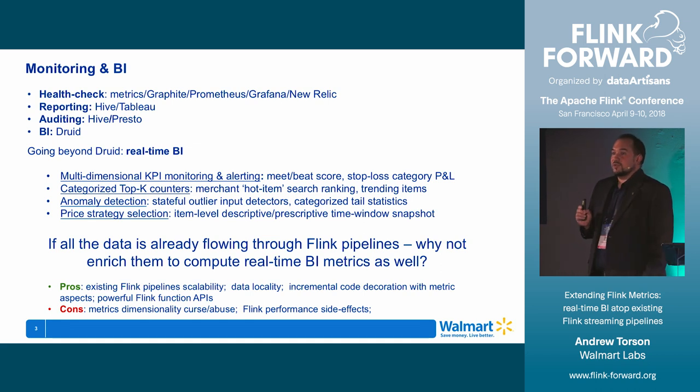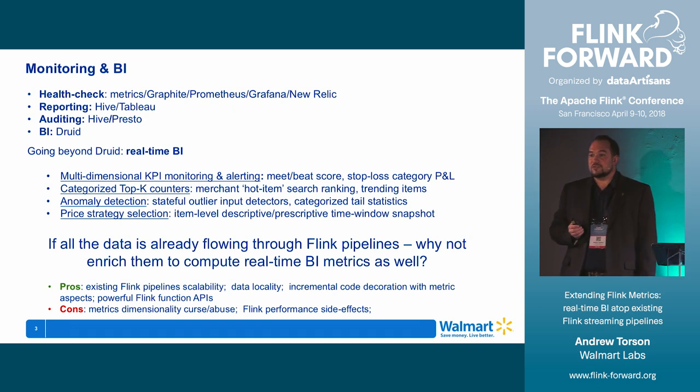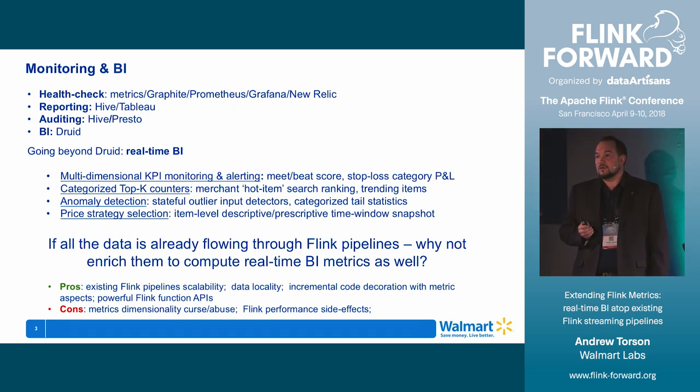One thing that we know is that we already have the existing streaming pricing pipelines in Flink. And Flink is a scalable, general-purpose streaming compute engine. So why not just enrich them to compute those real-time business intelligence metrics on the site? The data is already flowing through Flink. Maybe let's just write on it and compute those metrics as a byproduct, right? So there's pros and cons.